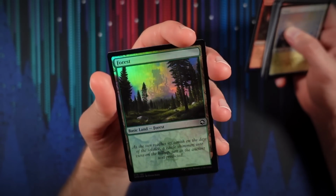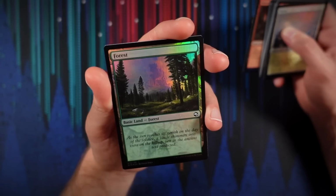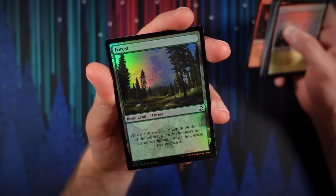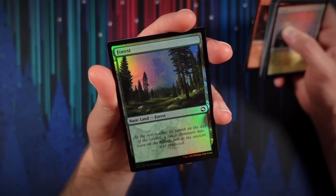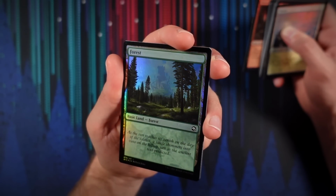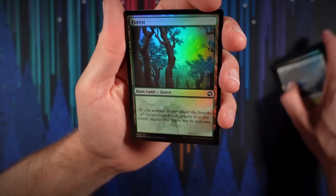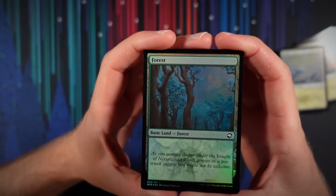And some forest cards. That's really pretty. As the sun reaches its zenith on the day of the solstice, a castle shimmers into view on the hilltop, just as the ancient text predicted. It's very pretty. I think forest cards are usually my favorite.